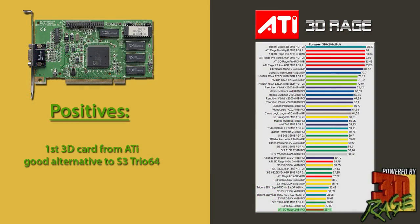With all that out of the way, it's time for our conclusion. The positive side will sit mostly empty today. There aren't many reasons to go out of your way to buy a 3D Rage. In fact, the only reason to look for one would be that it started the line of 3D accelerators from ATI. So in that sense, it should have a place in the collection of every ATI fan.